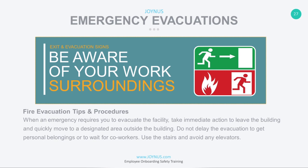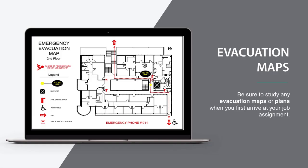Use stairs instead of elevators. When you first arrive at your designated work site, Jonas believes it's a good idea to study the emergency evacuation map in your area carefully. Exit routes may be different depending on where you are in the facility.